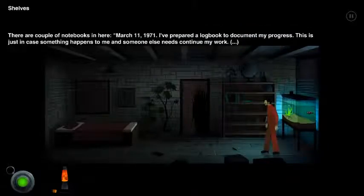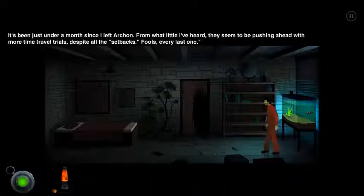A couple of notebooks in here. March 11th, 1971. I prepared a logbook to document my process. This is just in case something happens to me and someone else needs to continue my work. Dot dot dot. It's been just under a month since I left Archon. From what little I've heard, they seem to be pushing ahead with more time travel trials, despite all the setbacks. Fools, every last one.